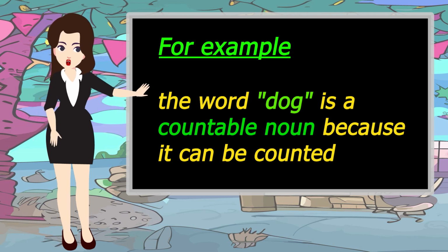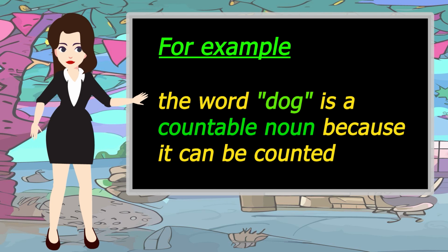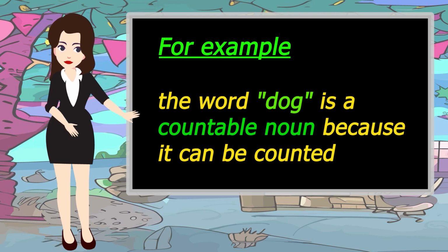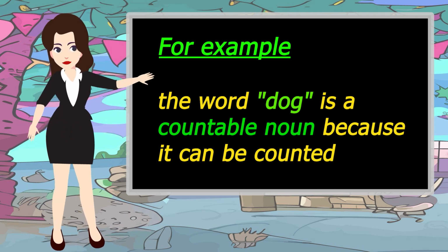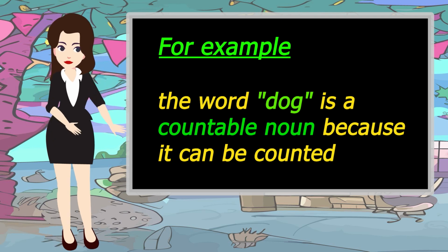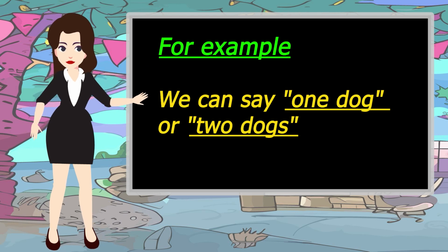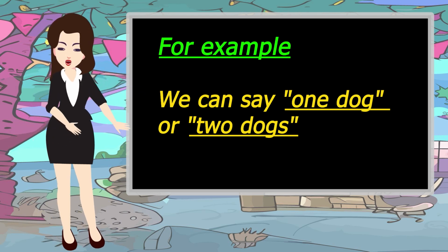For example, the word dog is a countable noun because it can be counted. We can say 1 dog or 2 dogs.